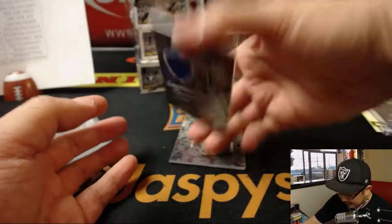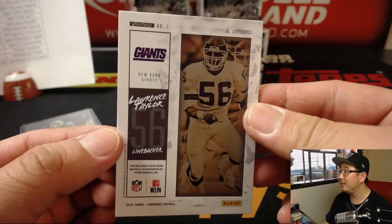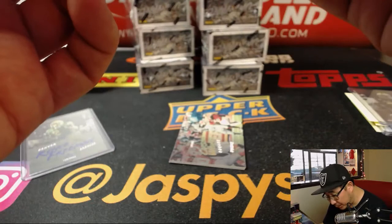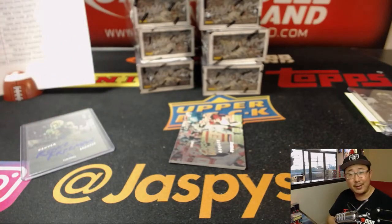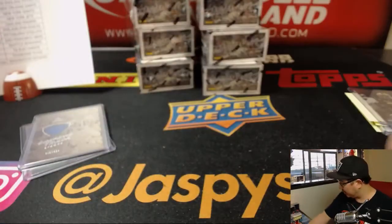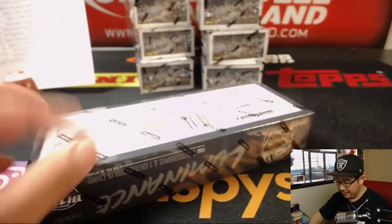And we've got for the Giants, wow, nice Lawrence Taylor vintage relic. Is that numbered? I don't think it's numbered, but that looks pretty cool. Nice one for the Giants. That'll be for Daniel Patera. There you go. We're a third of the way through the break. Some nice stuff popping out of here. Good luck, everybody.